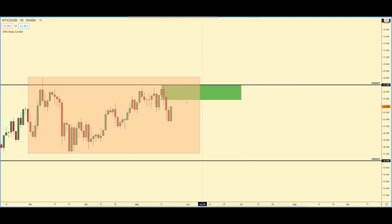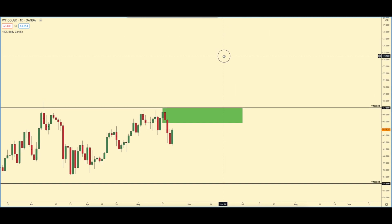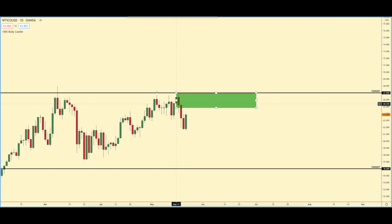Usually doesn't work though. We have new supply right here. I don't expect it to hold. I definitely wouldn't be shorting oil, but you could technically look for a confirmation in this area. I just don't think it'll work. What I'm waiting for, and I think it will happen, is we'll make that new high, create that uptrend, and then maybe start to get in long at like 68, 69 area. And oil is probably going to go much higher in my opinion. So for now, like I said, still waiting.